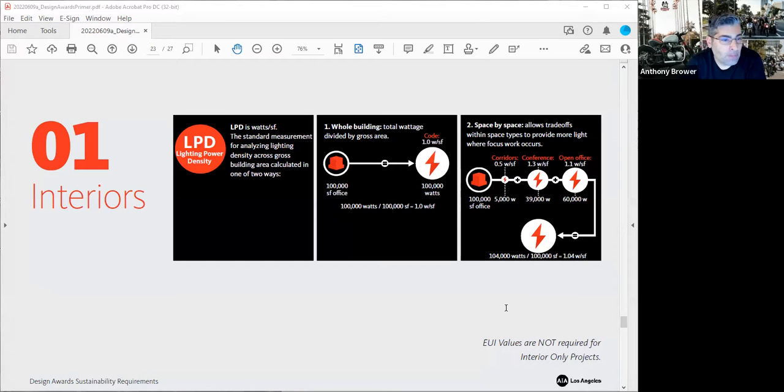Lighting power density, I think, is much easier for everybody to understand. It's your total installed wattage divided by your square footage. Strangely, we have two ways to calculate this. Your engineers will be very familiar with this: it's either a whole building, which is total wattage divided by square foot, or there's another way that our engineering partners and lighting designer partners calculate this. They do it space by space.